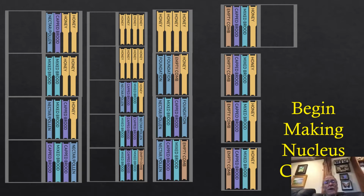So here's a 4-story new brood factory that we've actually added a 5th to. And what happens to the 5th when you have 5? Well, the top box or the top 2 boxes are honey. And then you're managing the brood nest down below so they don't swarm. And so now we're going to make some nucleus colonies. Each nucleus colony gets a honey, a mixed brood, a capped brood, and an empty comb. So where does the honey come from? Well, right away I can take that top box off and get 4 frames of honey.